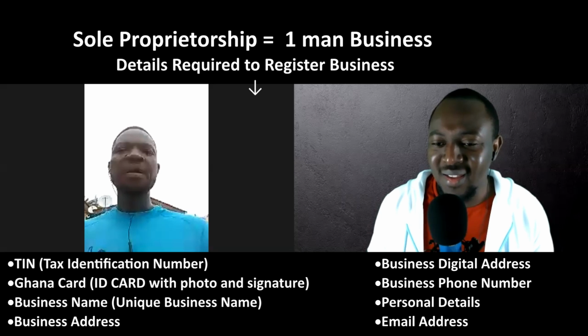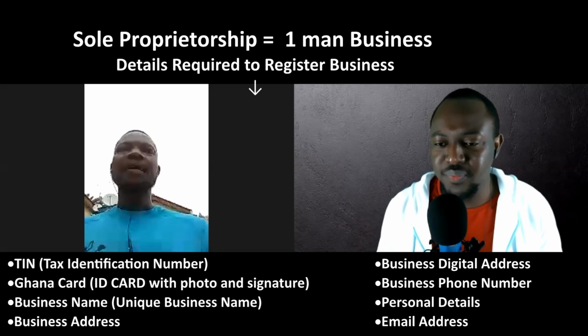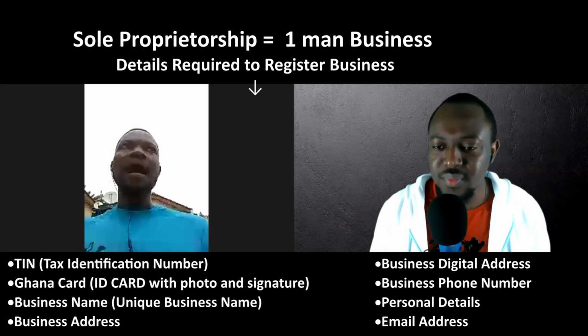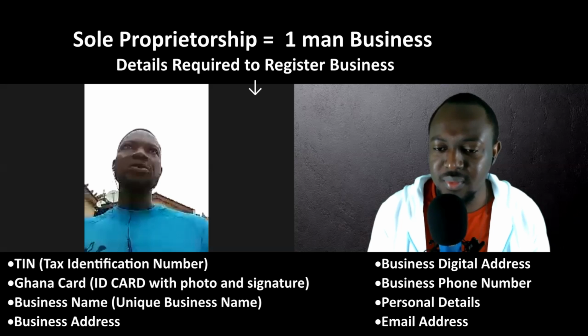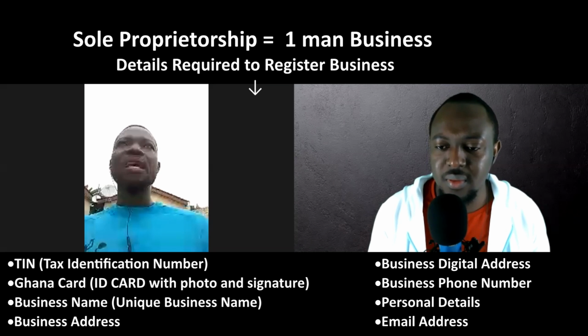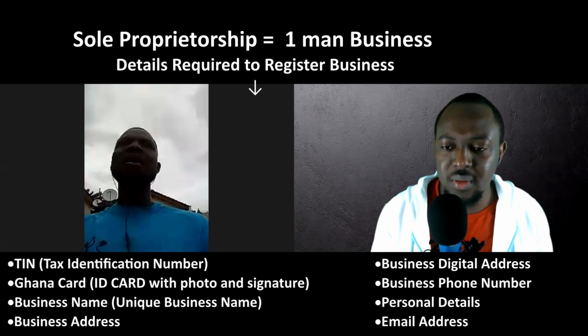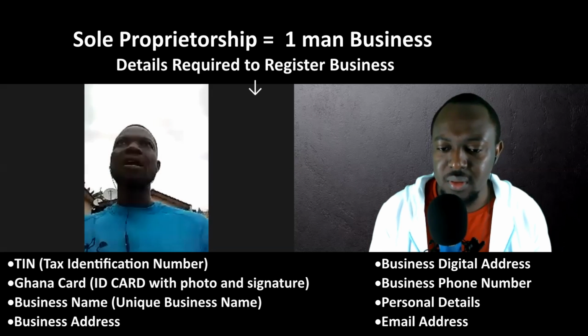Sure. And I was on the Ghana card, because you have your signature at the back of the Ghana card, and the signature must match the one in the business registration document. You have a portion that you need to sign in the business registration documents. So when you are starting the process, I need your Ghana card, your TIN number, your business location.